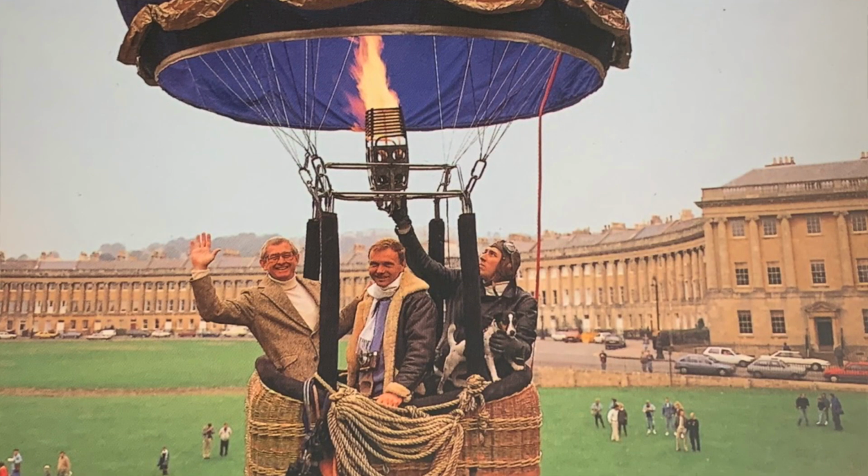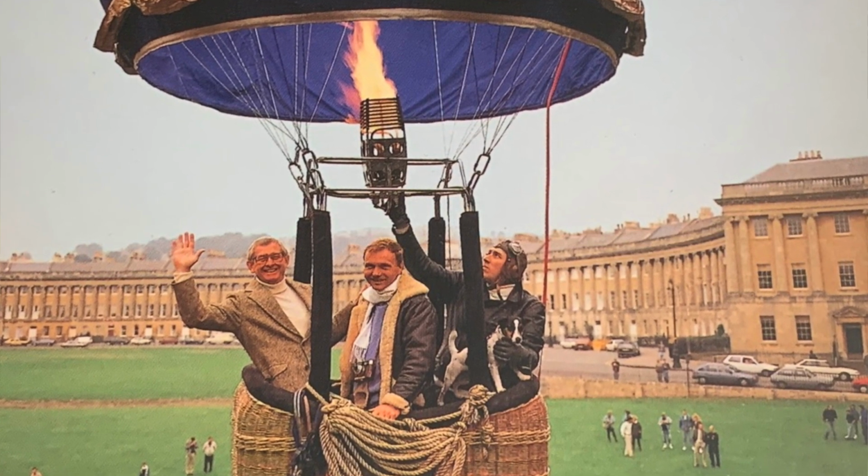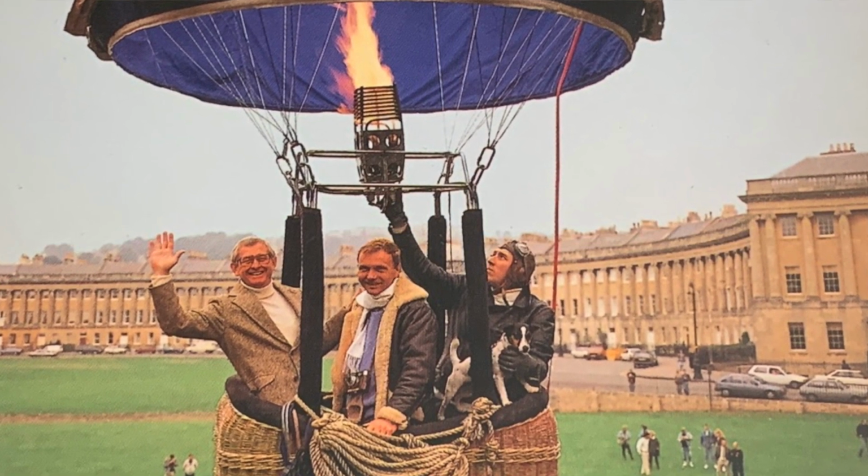And when you see the finished thing, it really does look as though we are gradually coming into land in a hot air balloon. Very clever. And I've just shown you the image. And yes, I do look young.